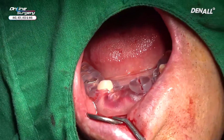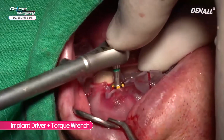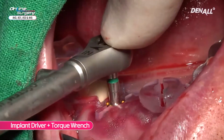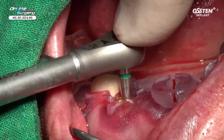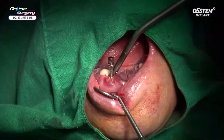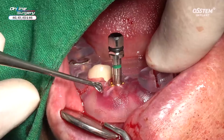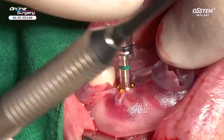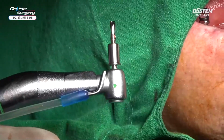The implant is placed to 70 to 80%. It's over 30 newtons. When you take a look, you need to find the height over here. This is adjusted up to the yellow. The depth and path is adjusted. So I'm going to put this in and then move on to the next side.